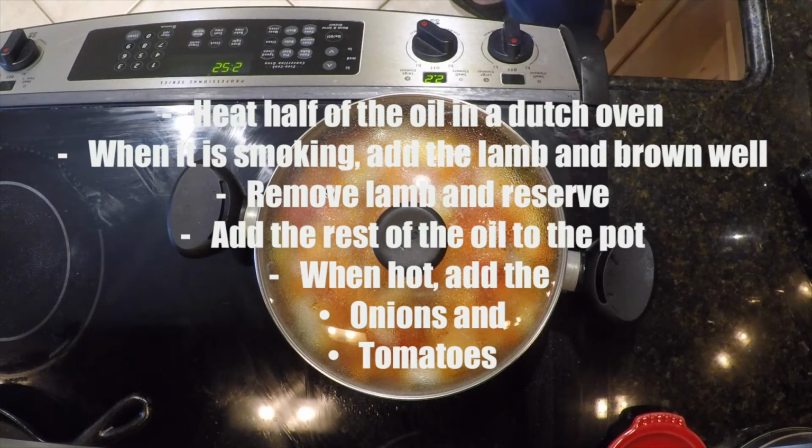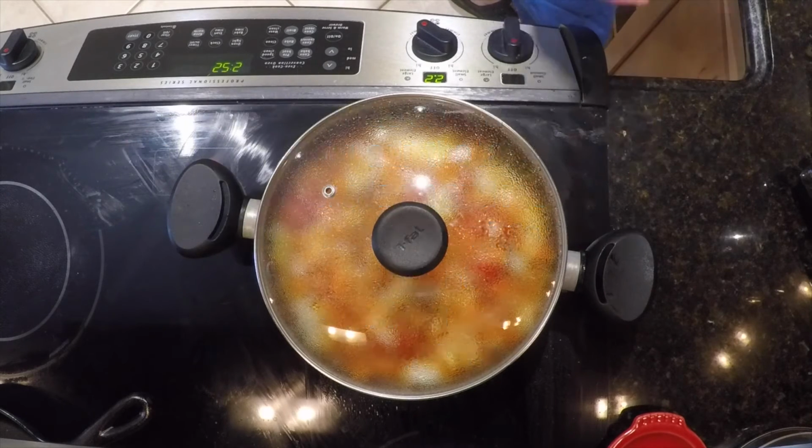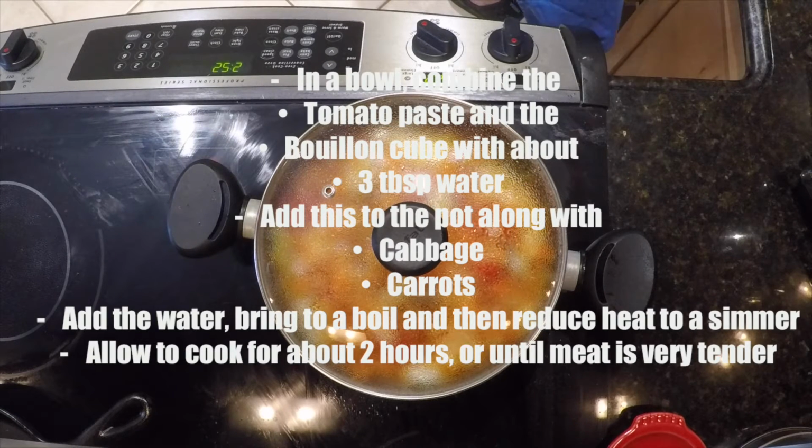First, heat half of the oil in a Dutch oven. Then, when it is smoking, add the lamb and brown it well. Remove the lamb and reserve it. Add the rest of the oil to the pot, and when hot, add the onions and tomatoes. Then, in a bowl, combine the tomato paste and the bouillon cube with about 3 tablespoons of water.